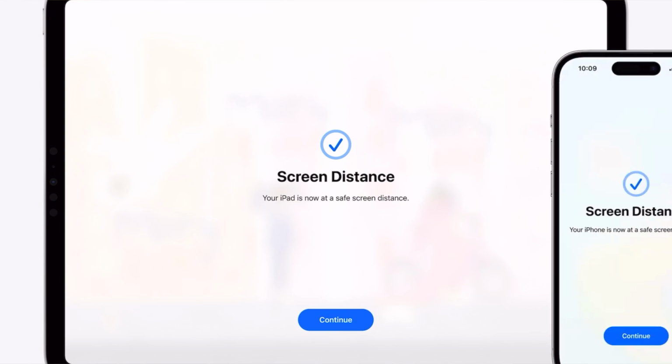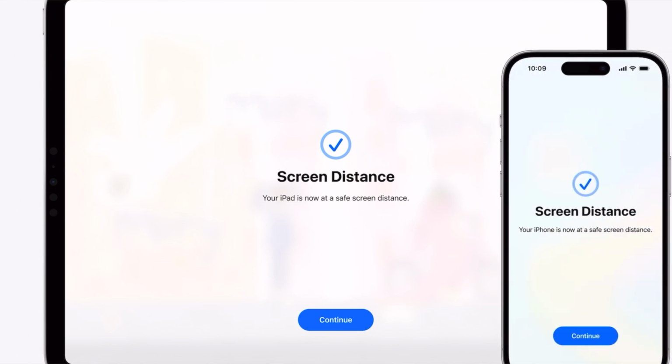Screen Distance is also great for us teenagers as well as adults to reduce digital eye strain. And that was watchOS 10. The last product that Apple released on Monday at the Apple event is out of this world. I'm personally still so shocked about this product. I was blown away when I saw this on Monday.